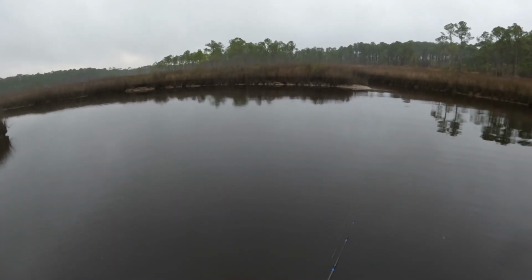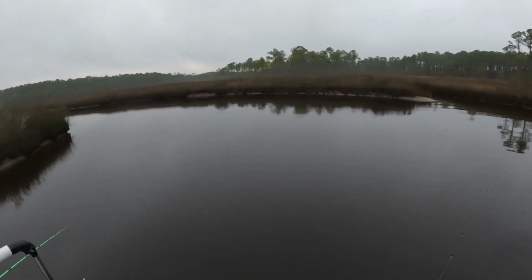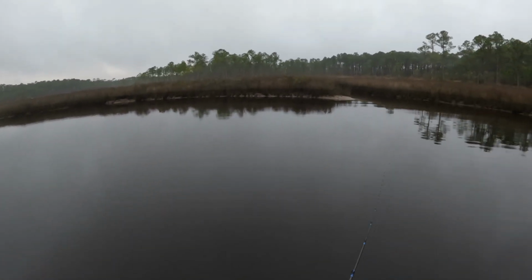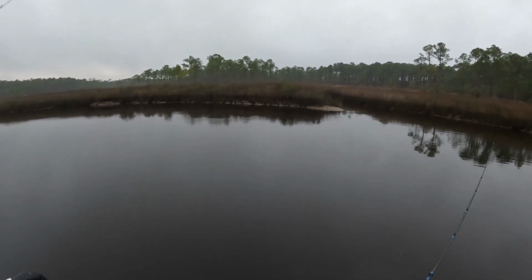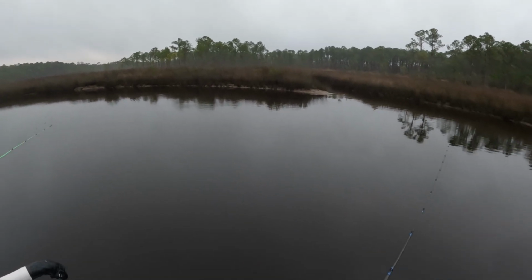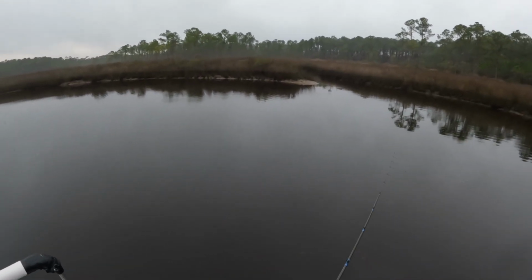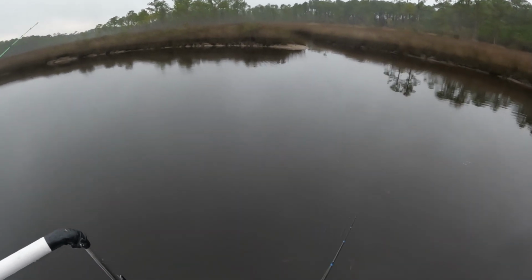Like I said, spend the time, work out these deeper bends in these creeks. Take your time, cover them good. Don't be in any hurry. You wanna twitch, twitch, pause, reel in your slack when that bait's fluttering back down, and that's when they're gonna nail it on that pause.